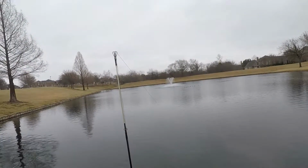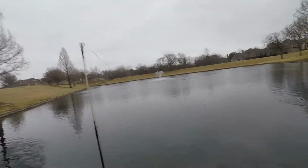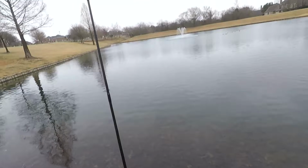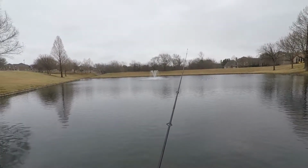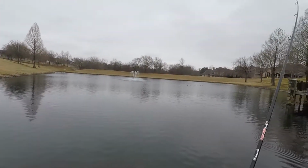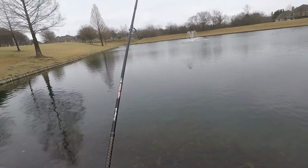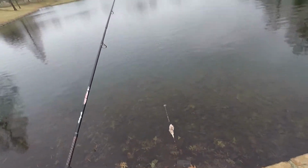All right, boys. Something may be tinkering here with, oh yeah, something's on here. Maybe a turtle. Maybe one of those giant bluegill. Oh yeah, I got some weight here. Nope. Dang. Rats.